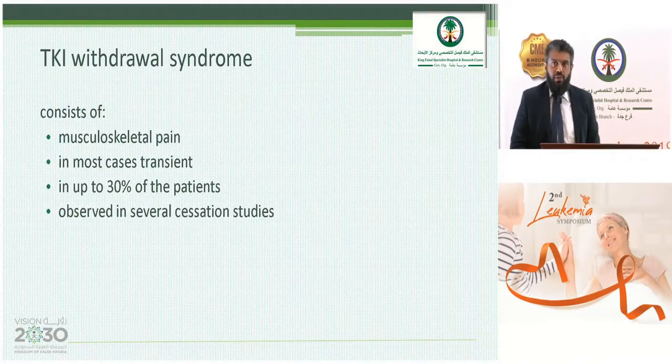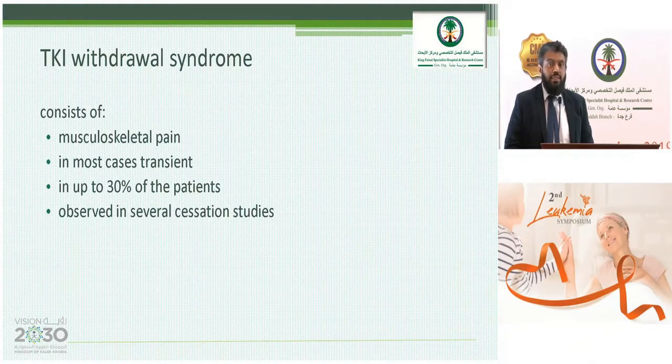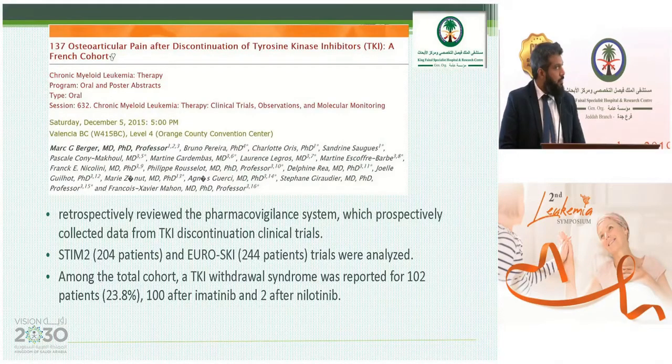Another thing to be careful about is TKI withdrawal syndrome. This mainly consists of musculoskeletal pain, and in most cases it's transient, and you can see it in up to 30% of cases. This particular group looked at the pharmacovigilance data from the STIM2 and EURO-SKI trials. They looked at close to 450 patients, and it was reported in about 102 patients, 100 after imatinib and 2 after nilotinib.